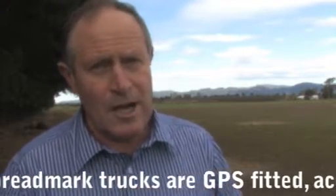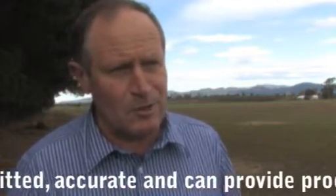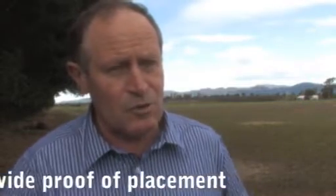Trucks from Spread Mark accredited operators are capable of handling the terrain that they're asked to go on. Because they are Spread Mark tested, they have basically been fitted with GPS units for accuracy and proof of placement, and their drivers are fully trained and accredited.